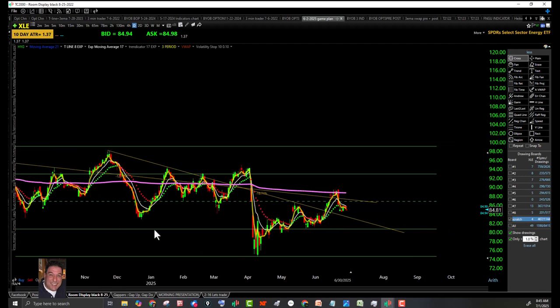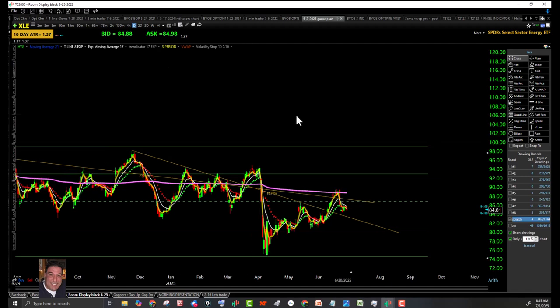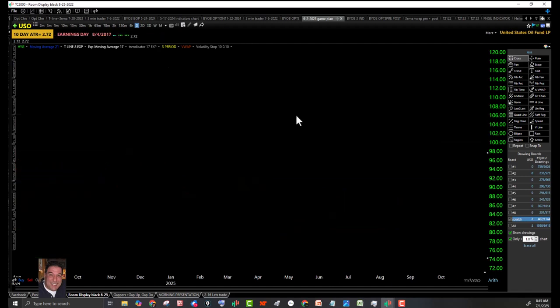Notice every time they got up into quadrant 4, they give it up. See how many times they've been up in quadrant 4 and failed to hold the higher ground. They go up and they just give it up, all right? Eventually, they're going to get up there and hold, okay? They're just not ready yet. That's energy sector. Let's take a look at USO.